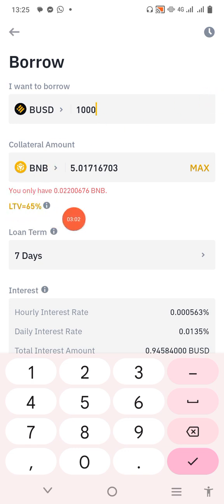Now, you see this LTV here. LTV simply means 65%, that's loan to value. So it simply means that if I had $1,000 and I want to stake $1,000, Binance is going to give me 65% of my $1,000. Let me put it in a better way. Let's say, for instance, I have BUSD and I want to borrow USDT. So if I'm willing to stake 1,000 BUSD, Binance is going to give me 65% of 1,000 BUSD, which is 650 USDT. That's exactly what I'm going to get. So whenever you see loan to value here, it's trying to tell you you're going to get 65% of your collateral as the amount that you can borrow.